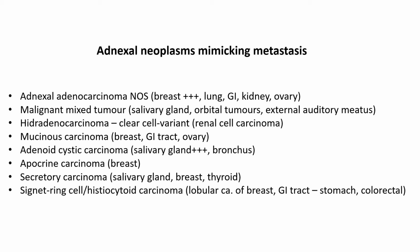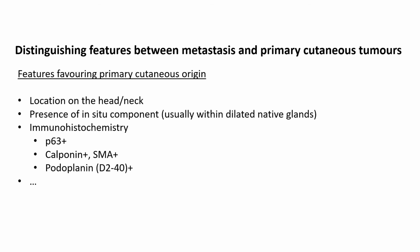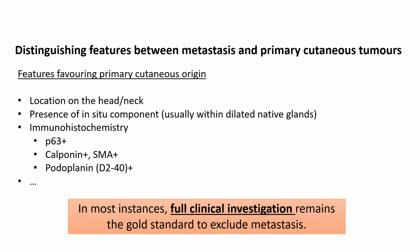So there are quite a number of adnexal neoplasms that mimic metastasis from different organs. The features that allow distinction between metastasis and primary cutaneous tumors are the location on the head and neck. This favors primary cutaneous origin. Also the presence of an in situ component, usually within dilated native glands, and some immunohistochemical markers like P63, calponin, SMA, and podoplanin. So these features favor a primary cutaneous origin. However, in most instances, full clinical investigation and staging remains the gold standard to exclude metastasis.